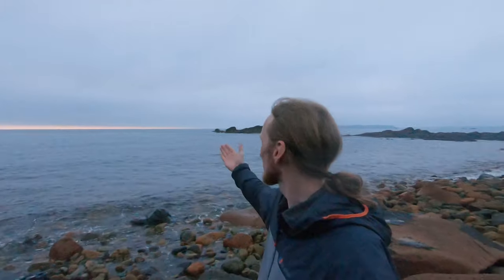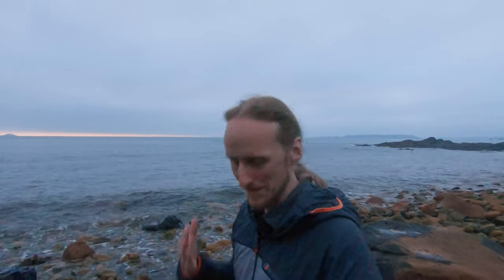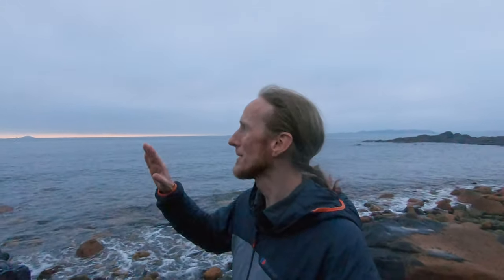So I'm gonna stick around as usual, just waiting. Maybe this band of light or this gap at the horizon moves a bit farther to the right, then the sun would break through and I would get beautiful light here. Otherwise, I think I'm gonna have to come back tomorrow. But anyways, let's look at the scene before me. What a beautiful scene it is.